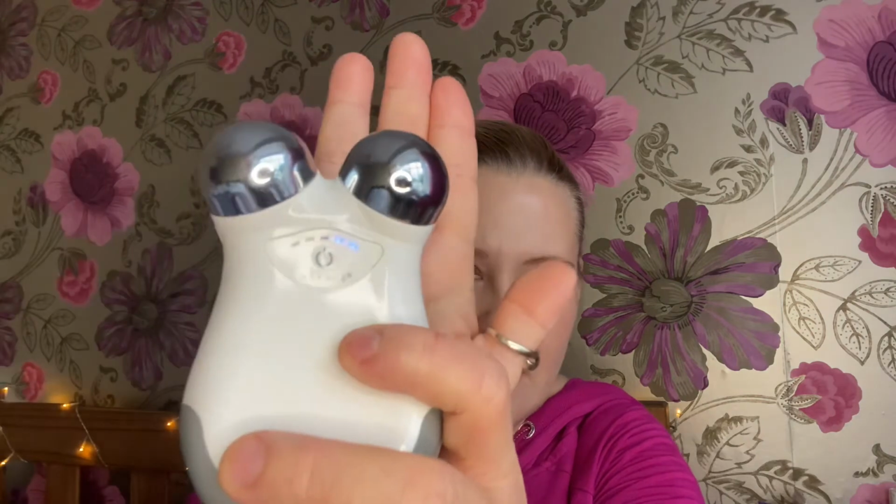So this is the device itself. That's how you turn it on. I'll show you there. Can you see? So you can put it on different settings. So that is the lowest setting, that's the medium, and that's the high. And then you hear that beep, so it beeps every few seconds. So you do a treatment area, glide up your face, and then it beeps, and then you move to the next area, glide it up, and it beeps.